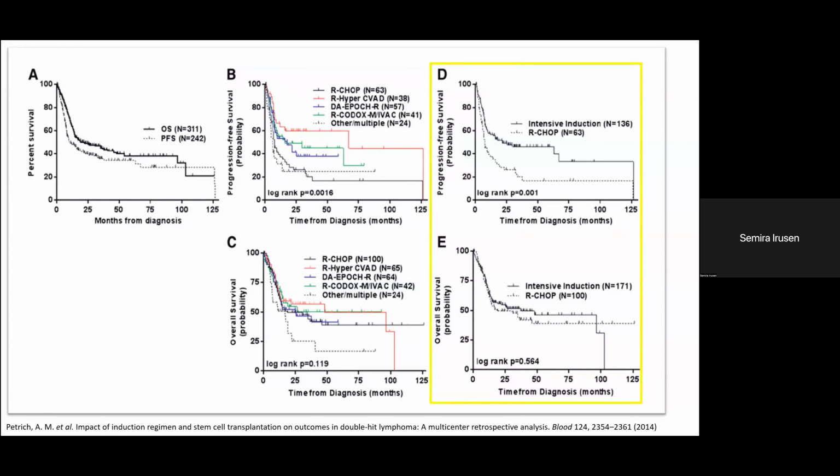These last 2 diagrams look at all patients who received any of the 3 intensive regimens pulled together compared with R-CHOP. Now, the intensive induction regimens were associated with a better progression-free survival, but there wasn't a significant difference in overall survival for the study population.